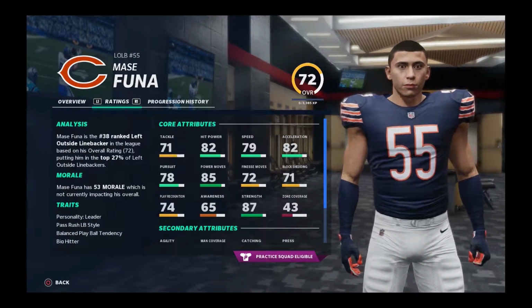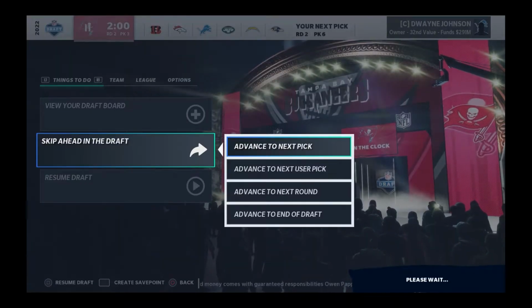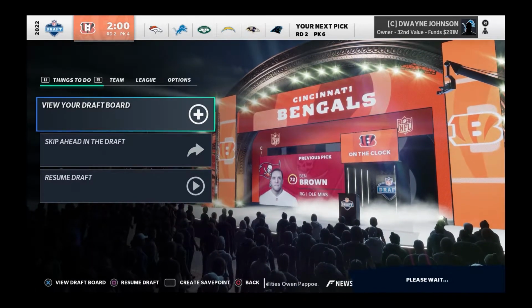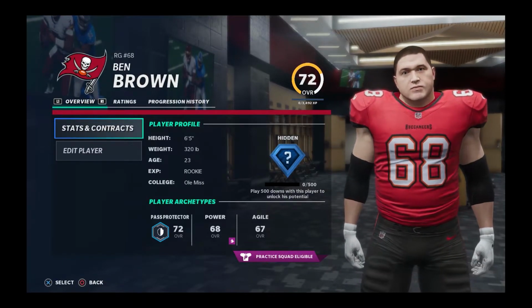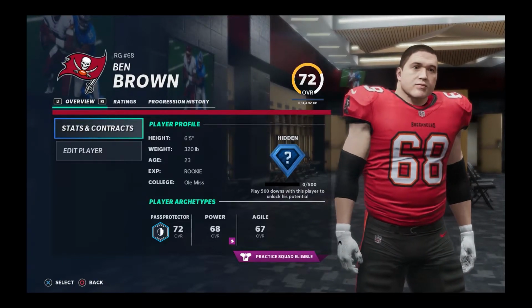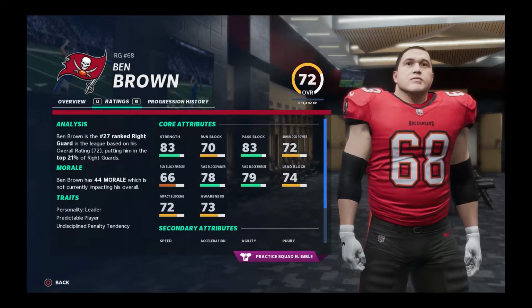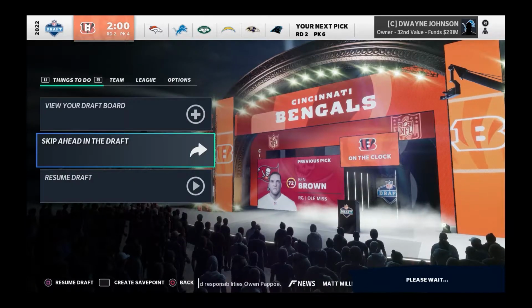With the 35th pick in the 2022 NFL Draft, the Tampa Bay Buccaneers select Ben Brown, offensive guard out of Ole Miss. So the Buccaneers, they wanted Evan Neal round 1, and they go Ben Brown round 2. So obviously the Buccaneers' plan is to get more production for the aging Tom Brady, who's now, I think, in his year 45 season. Ben Brown could start right away on that right guard spot.